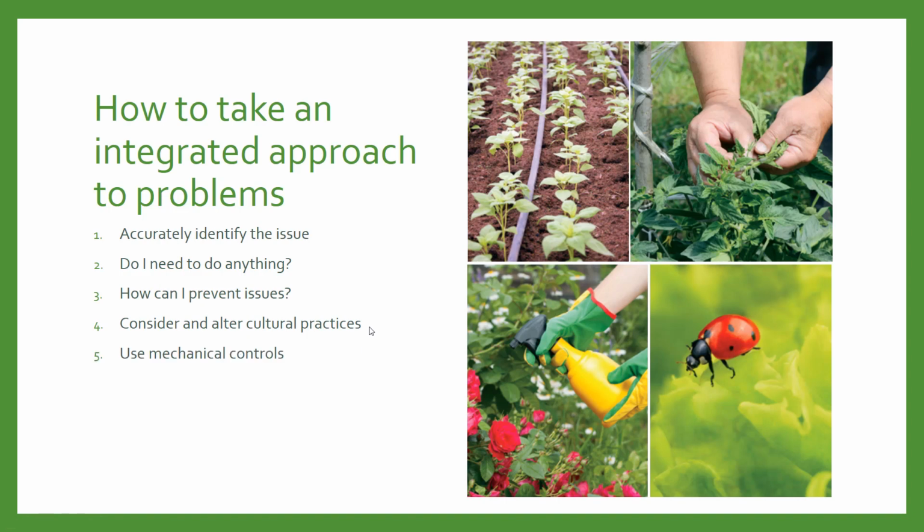Now, if you've done a lot of those practices and you're still seeing the issues, the next step might be to use some sort of mechanical control. For insects and other pests, maybe netting, screens, fences, or row covers can exclude those problem pests. And this isn't always an option.